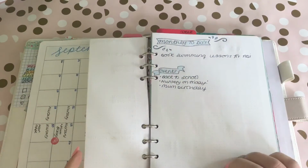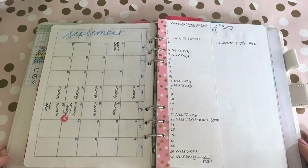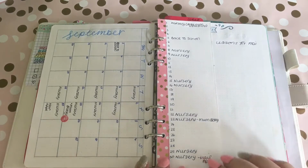hand side here I've got events, monthly to-dos, and then I've also, oh god, the guinea pigs are at it now. Can you hear the guinea pigs squeaking? What I'll probably do, I'll probably end up having to re-record over the audio of this video. Anyway, we'll push on through.